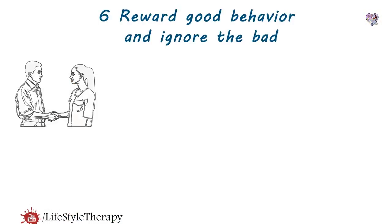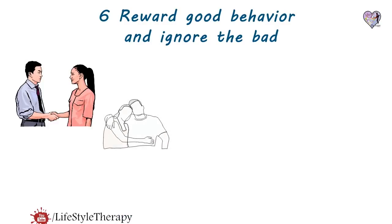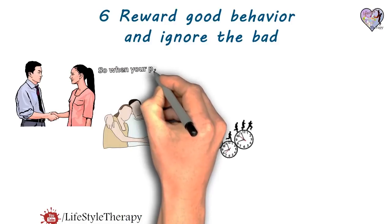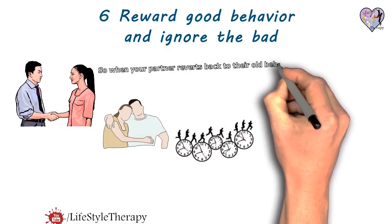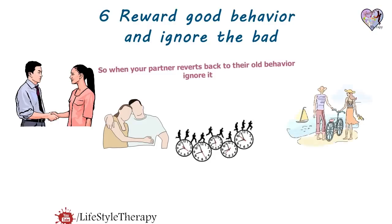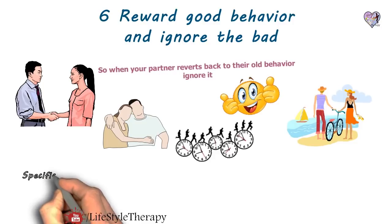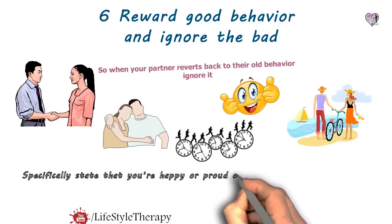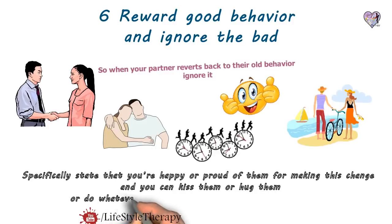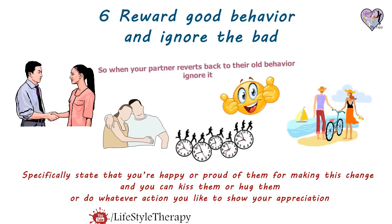Number 6, reward good behavior and ignore the bad. Once the conversation is over, know that it's just the beginning. In order for change to happen and a new behavior to form, it takes time. So when your partner reverts back to their old behavior, ignore it. And when they show they've implemented the agreed upon steps, acknowledge them and reward them. Specifically state that you're happy, or proud of them for making this change, and you can kiss them or hug them, or do whatever action you like to show your appreciation.